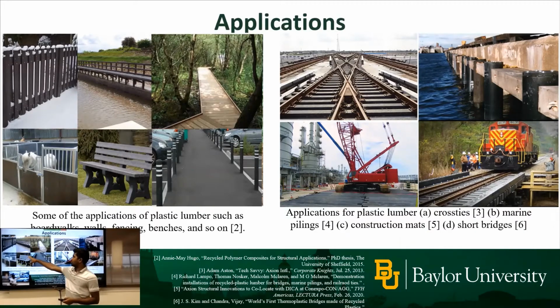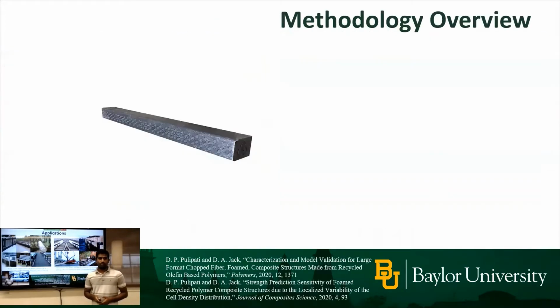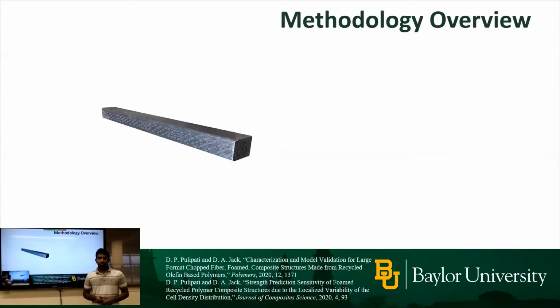Over here you can see they can be used for fences, short bridges, some boardwalks, benches, stables, even in parking lots and so on. And some of the major structural applications are railroad ties, marine pilings, construction mats, and short bridges for high structural loads as well. I will hand over to David Jack for the presentation.